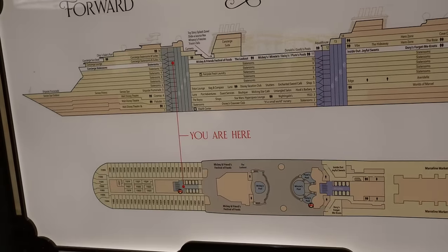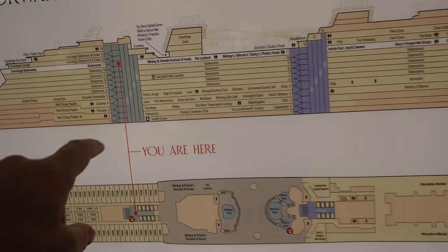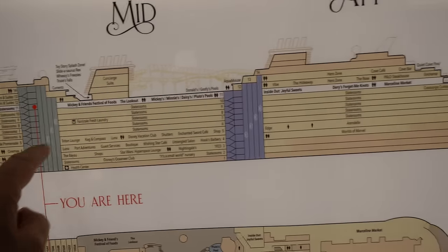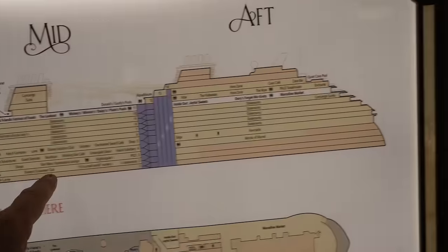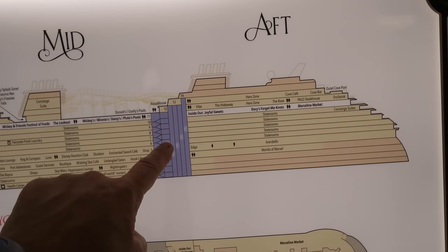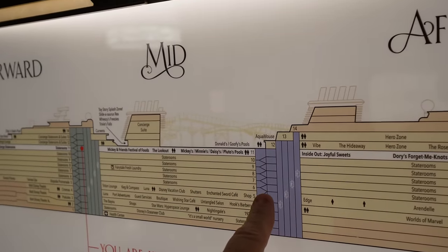Honestly, we haven't found it that hard to navigate around the ship. It's different for sure than all the other Disney ships. The elevator and stairwell sections, the two of them here, they're pretty equidistant from any part of the ship. So wherever you're at on the ship, it's not that hard to get to it. If you have a stateroom that's far in the back of the ship, I can totally understand the annoyance that would come with having to walk all the way over here to get to one, which honestly is why we always pick a stateroom close to the elevators and stairwells.